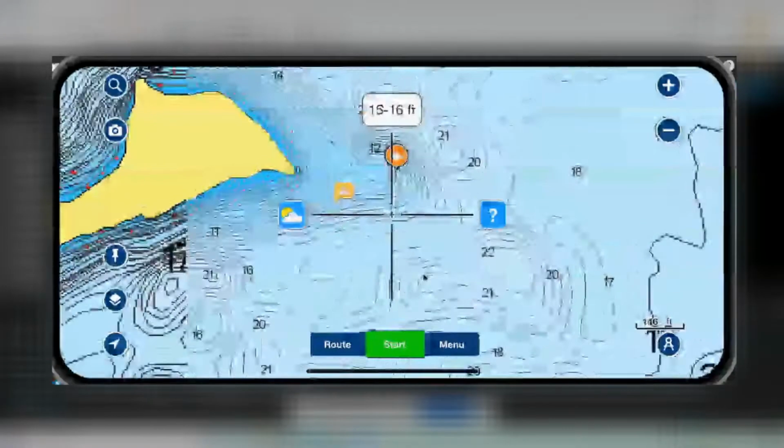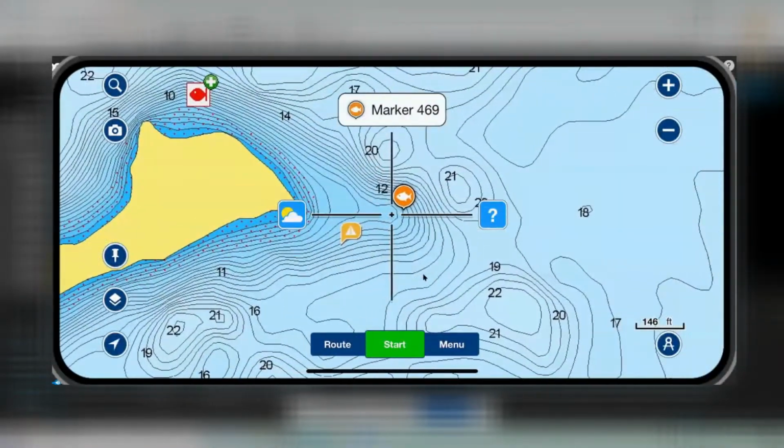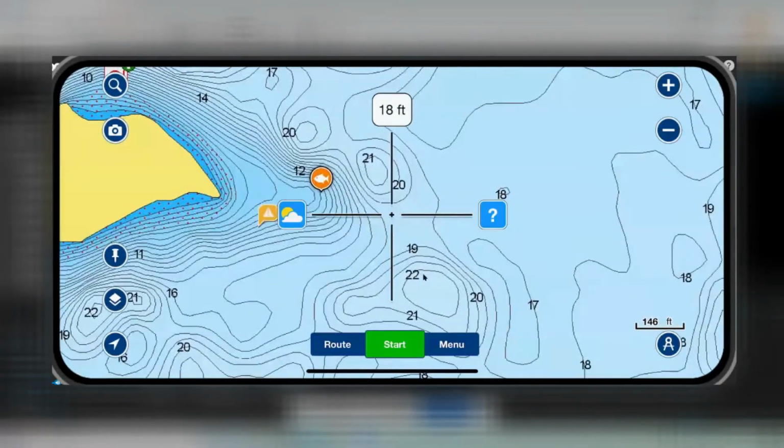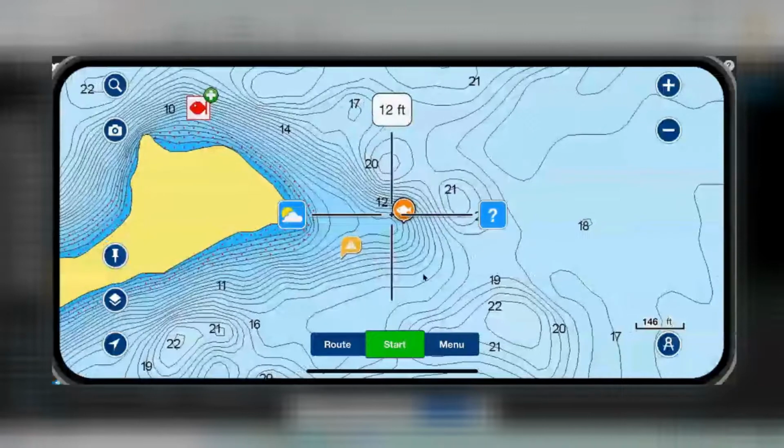So you can see it makes a real nice flat top here. And then it has a nice break that comes off of here. So I'd imagine you're probably going to get a lot of shells and stuff like that in this area. All kinds of good stuff. So definitely would look at this side of the island for sure.